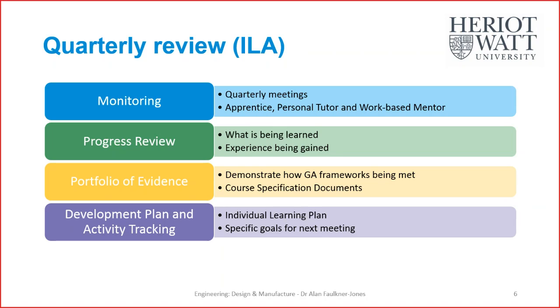In order to do this, the apprentice is slowly building up evidence on the activities they've done, putting it into a portfolio, and in order to help them, every course in the program has a course specification which lists pretty much exactly what they need to do in order to meet the outcomes for that course, and there's some suggested activities in there which the apprentice and their work-based mentor can discuss to work out what works for them in their particular environment.